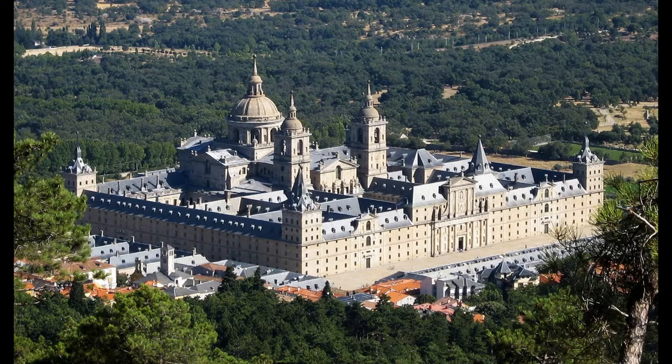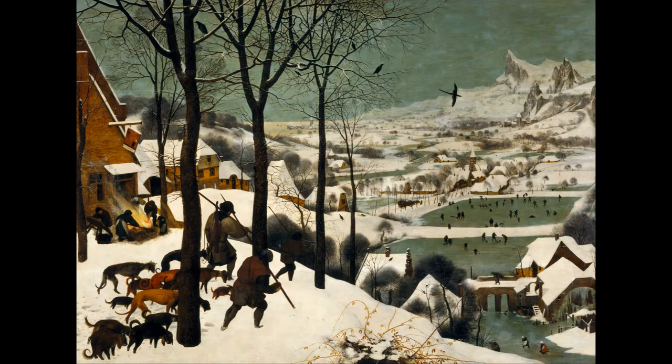Cervantes, El Greco, Loyola, and Saint Teresa were all contemporaries of Philip II who built this. We'll also spend time in the Spanish Netherlands, Belgium and Holland, as we think of them now, which were part of Philip II's inheritance from his Habsburg father, as we'll see. You probably don't think of Peter Bruegel, the greatest Flemish painter of the day, as a Spanish subject, but that's the way Philip thought of him.